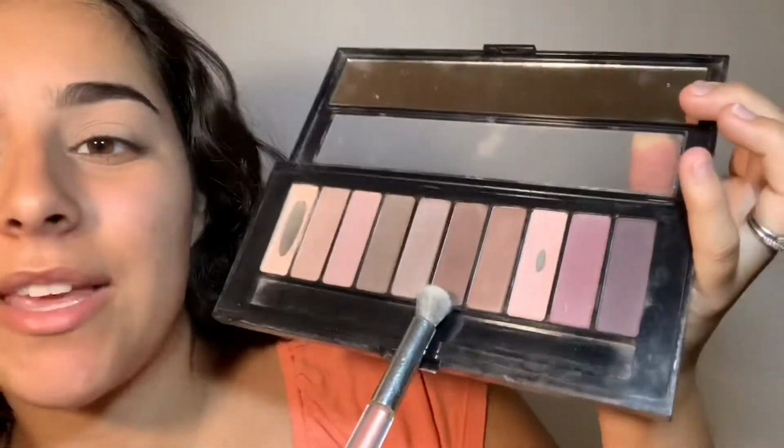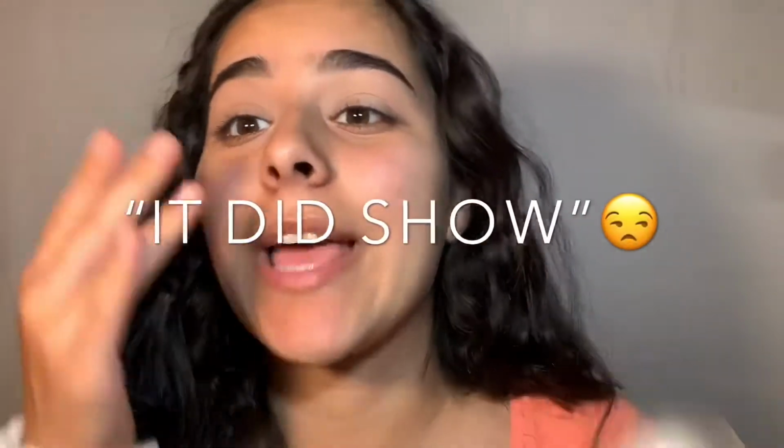Now that we got our eyeshadow all nice and pressed, the next thing I do is grab the L'Oreal palette. Here it is, all crusty. And it does show I did use this brush, and I still have that brush, and it shows that I did use this shade right here. And it looks like I did it all in my crease right there. It did show I had tape on my eyes.